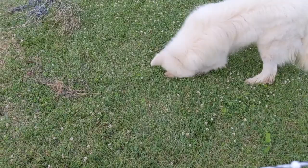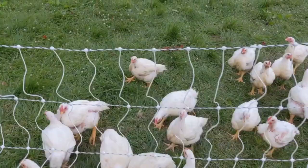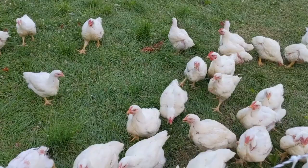Let's go look over here. And here's the meat chickens. They're about a week and a half to 2 weeks from being ready to be butchered. And we weren't planning on doing this batch. But the butcher that we tried to set something up with 2 months ago said he's too busy, so we're gonna be butchering them.